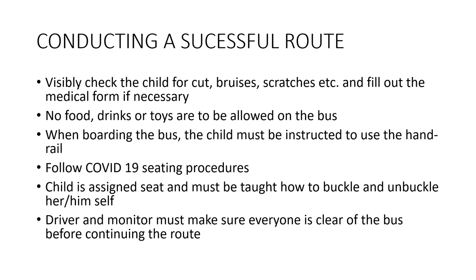Well, I had to skip this slide here. We're going to be discussing conducting a successful route. When you are picking up the child, we talked about a medical form that is carried in the bus. Now you need to visibly check the child for cuts, bruises, scratches, and fill out the medical form if necessary. It is important that you do this in order to protect yourself and avoid problems later on during the day. You have to ascertain visibly if he has bruises or bite marks or what have you.